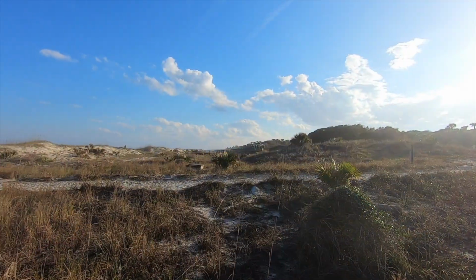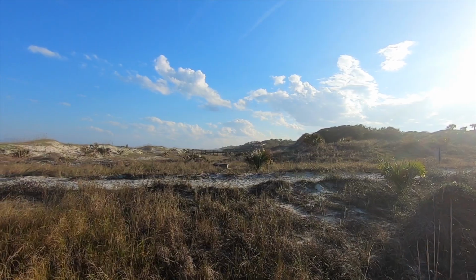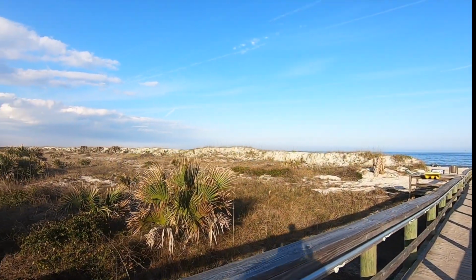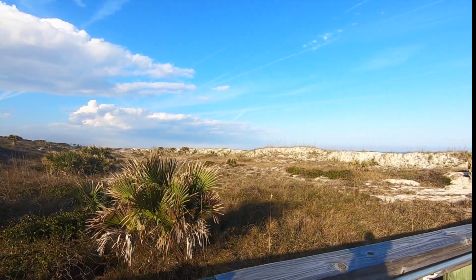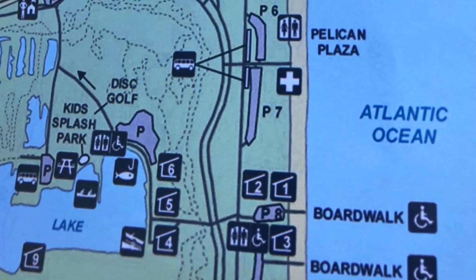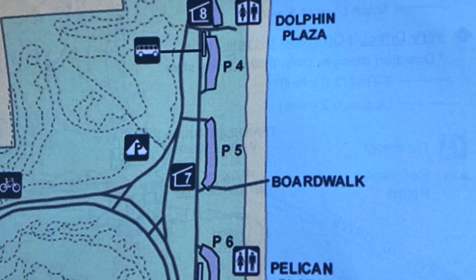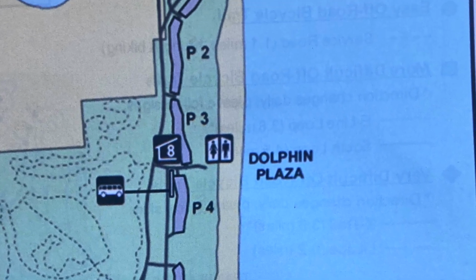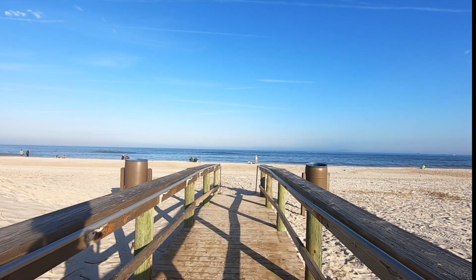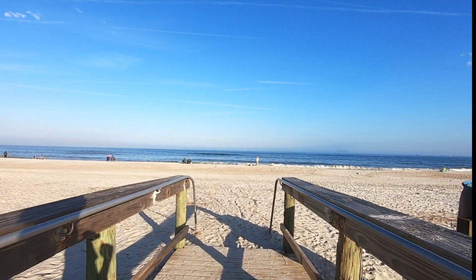As you see now, we are on the boardwalk, crossing the beautiful dunes and making our way to the beach. And I'll tell you something else I recently learned about this beach. The Poles, a really popular surfing spot, is here at Hanna Park, near parking lot number 1. When we visited Seaside, Florida, which is located near Destin on the Florida Panhandle last year, we spoke with someone who was coming to Jacksonville to surf at the Poles, and I had never even heard of it. It was cool learning something about my hometown pretty far from home.